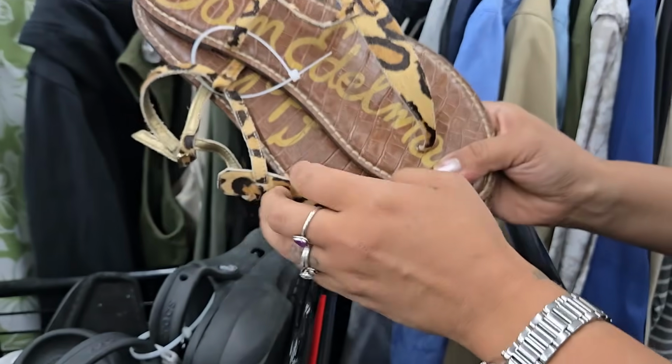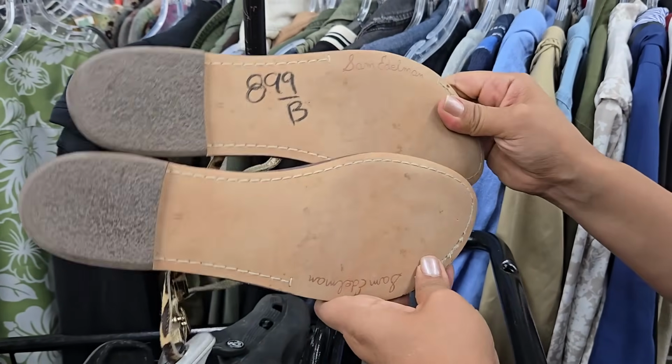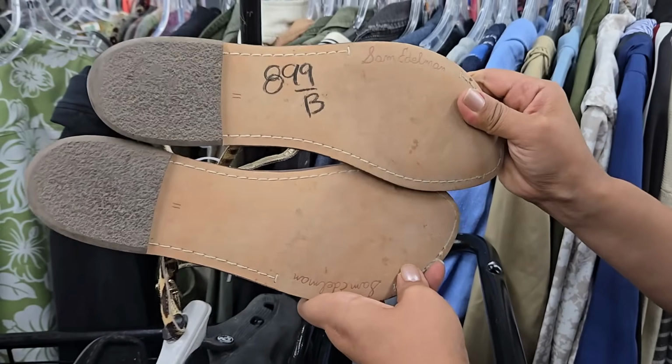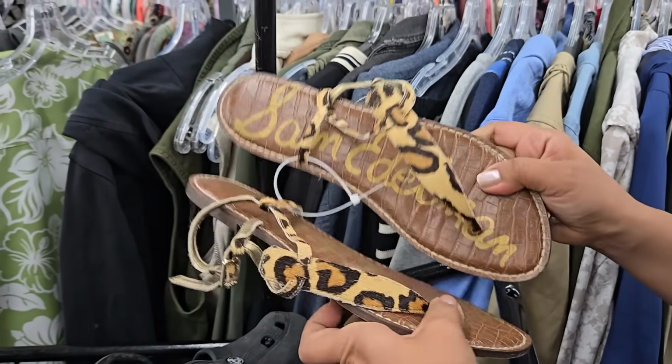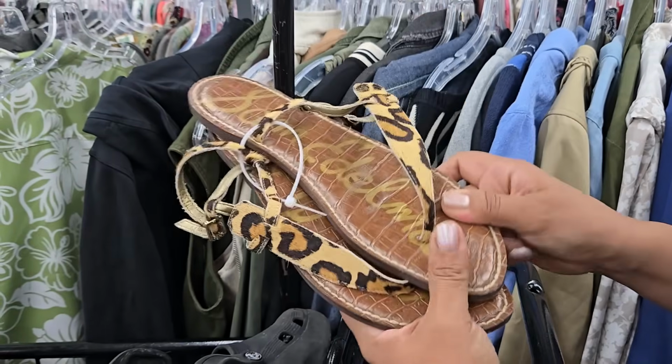These Sam Edelman thong sandals were the summer go-to for everyone a few years ago. That $9 price tag could have possibly worked with these, but they weren't in the best condition, and that pattern was too simple, so it was a no.